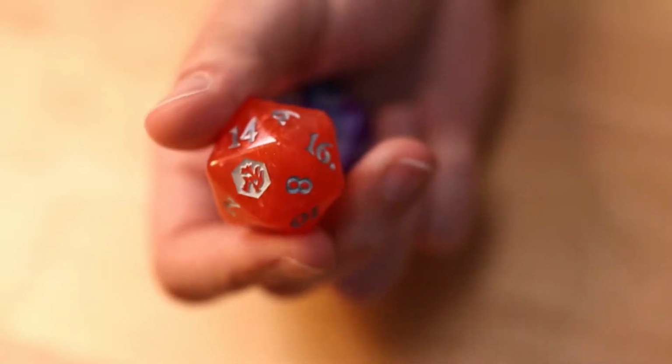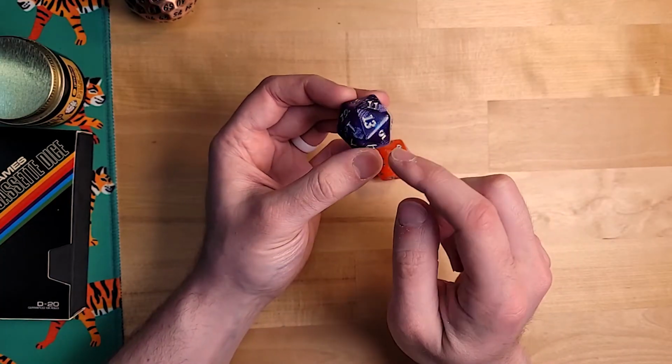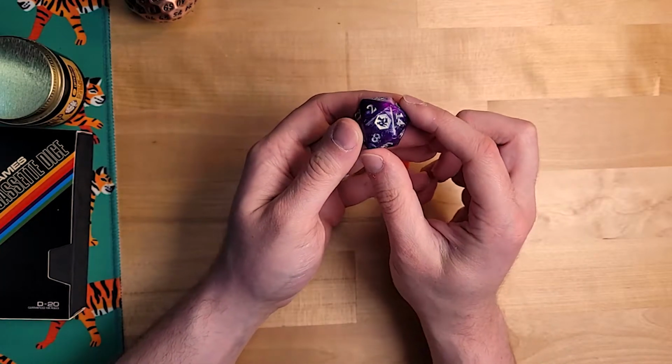because those ones are what are called spin down, where it will go 1, 2, 3, 4, 5, 6, 7, 8, 9, 10, and it will go all the way around in order until you get to the other side and it's a 20.